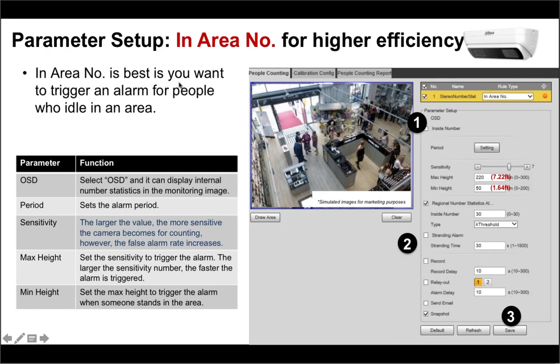So the in-area number is what you would want to trigger an alarm for people that are just idling in an area. So over here, you would just set it up in area number. You would click on that, and then inside number, you would do your parameter setup and indicate here your maximum and your minimum height levels.